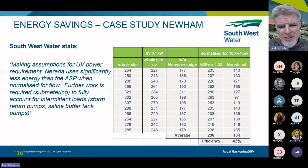And we typically see 30 to 50% on most sites, but it's often about capturing the data and proving it that's the key. Just something else interesting about this site, I think it's worth mentioning. There's very high salinity, a lot of seawater getting into the network, and we see the granules being incredibly resilient to it. We don't have any issues at all.